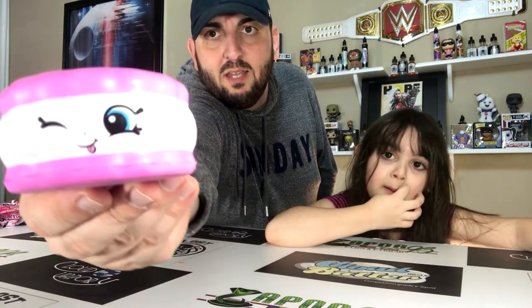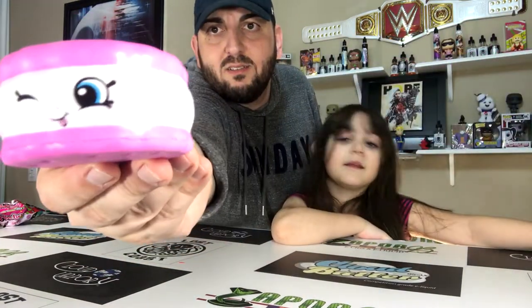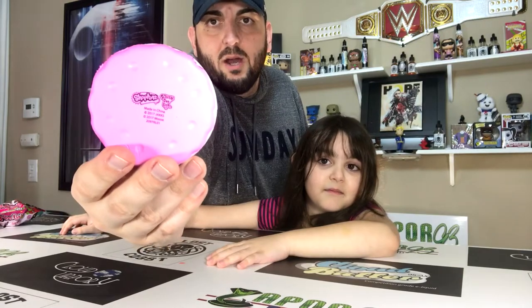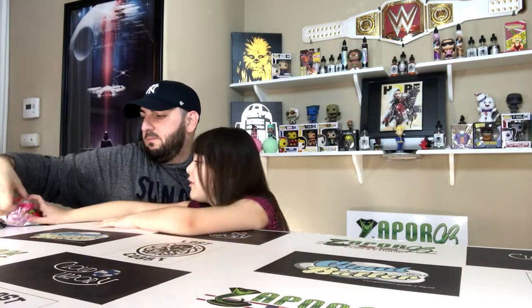I think we have too much lighting. Can't really see. Oh, look at all that light there. It's kind of blocking out its face. But there it is. Pretty cute, huh? Is that a cute one? Yeah. Oh, and then it has the logo on the bottom there. Shopkins. So, you like that one? Pretty good? Yeah, let's put that with the other squishy.